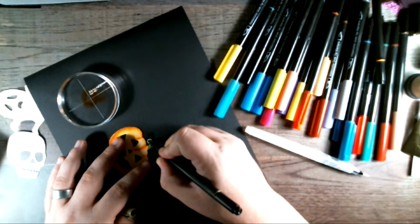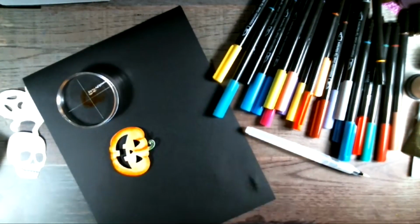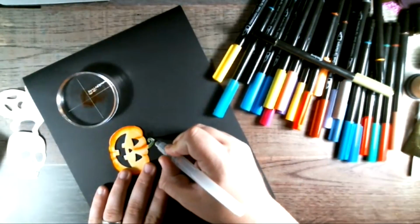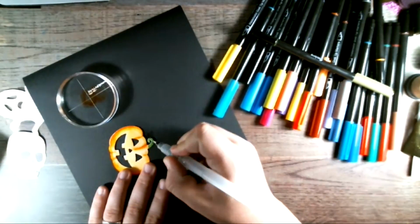But yeah, she used to do these awesome goodie bags. She would make goodie bags for any event that we had. She was always making these goodie bags, always doing some sort of goodie bag.